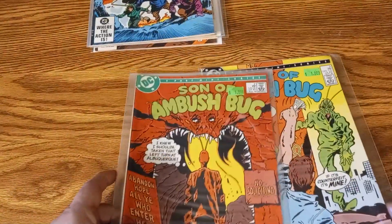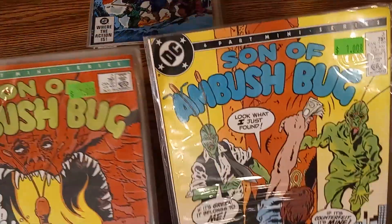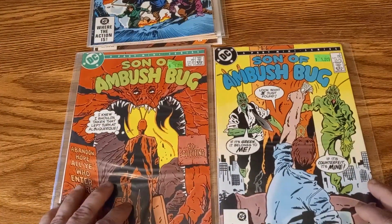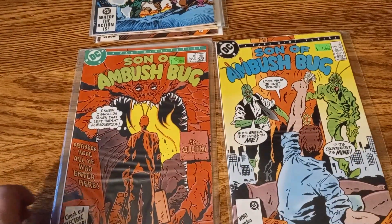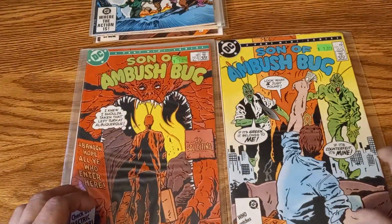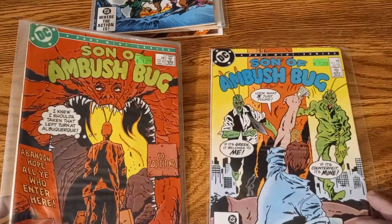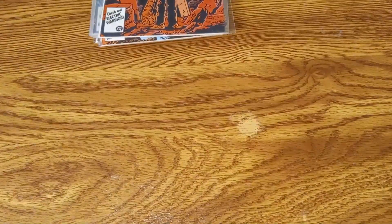So now we have Son of Ambush Bug, looks like number 2 and 3 from 1986. This was the second Ambush Bug miniseries. I'm a big fan of the first one, which I bought when it came out. And I bought this issue number 2 when it came out. And I don't think I've ever had this one before, this number 3. But I remember not liking Son of Ambush Bug that much. We'll put it in the temporary collection for now.